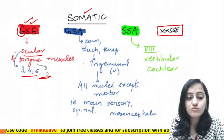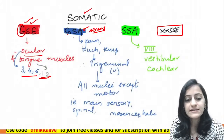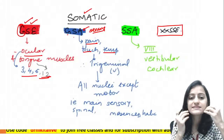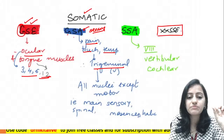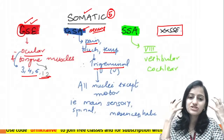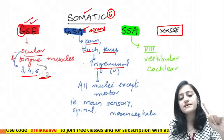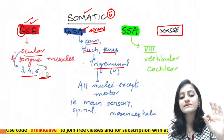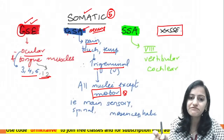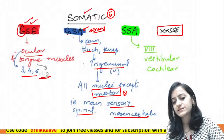Then you have general somatic afferent. Afferent means sensory. General somatic means carrying general sensations from the body: pain, touch, temperature. Now it is the cranial nerve which carries the general sensation from the face, the trigeminal nerve. The major one here is 5. Some books also include 7 and 10; I'll come to that as well. So trigeminal carries the general sensations from the face, so it is sensory, afferent, general, and from the body surface, that is somatic. But a very important point: which nucleus of the trigeminal nerve is not included in your afferent? The motor one. The motor nucleus will not be included because motor is efferent. The rest of them, that is the main sensory, the spinal, and the mesencephalic, which carry the sensations, are included. Motor is not included.